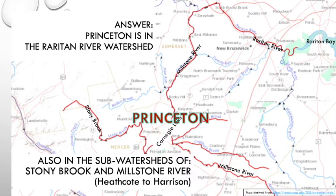Another tricky part to this answer is that even though we are not located in the Delaware River watershed, water from the Delaware River does flow through Princeton, thanks to the man-made Delaware and Raritan Canal. So yes, we get water from the Delaware, but no, we are not part of the Delaware River watershed.